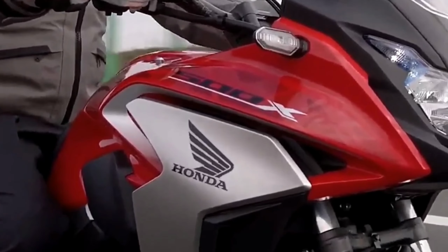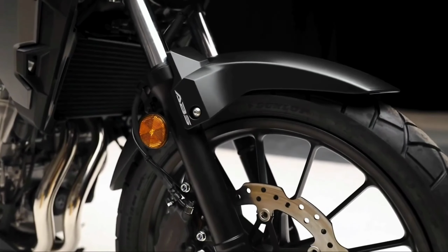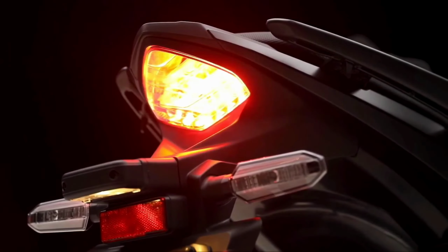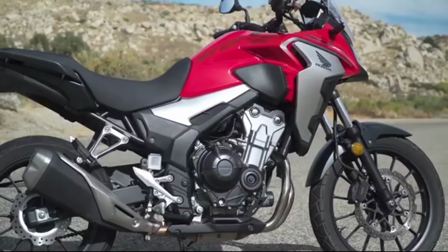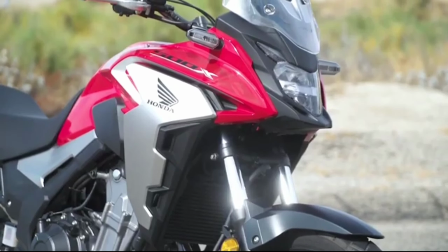Machine power is inviting, and it's there whenever you want it across the entire rev range. The 471cc liquid-cooled twin delivers a peak of 46 bhp at 8,600 rpm, and 43 Nm of torque at 6,500 revolutions per minute. Numbers that are perfectly usable, and can really get it going.